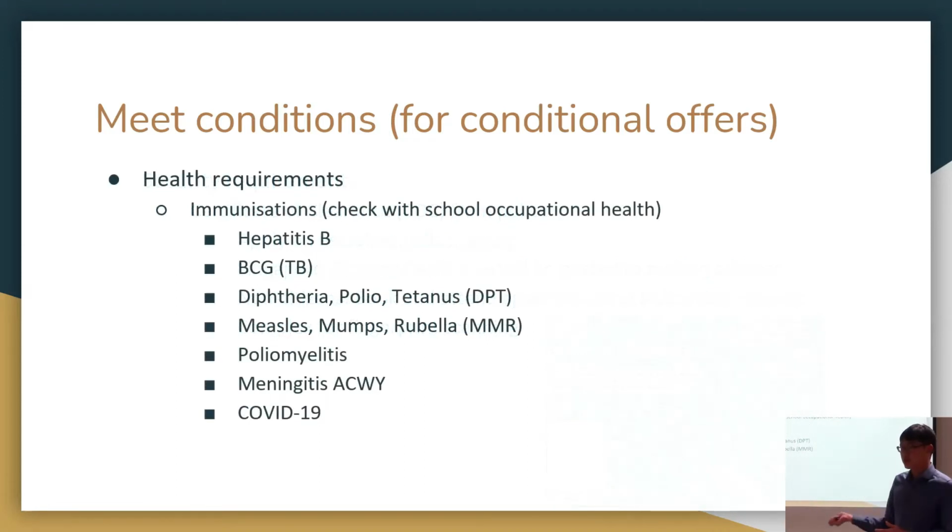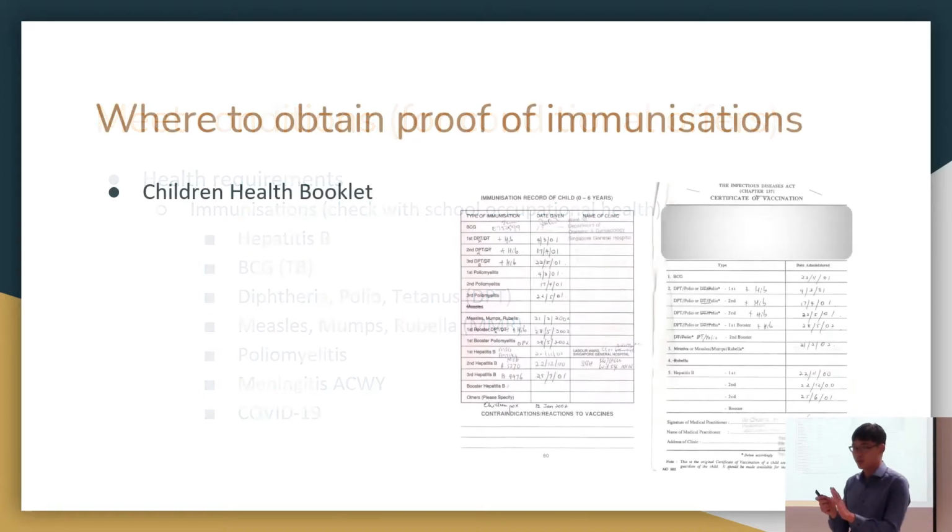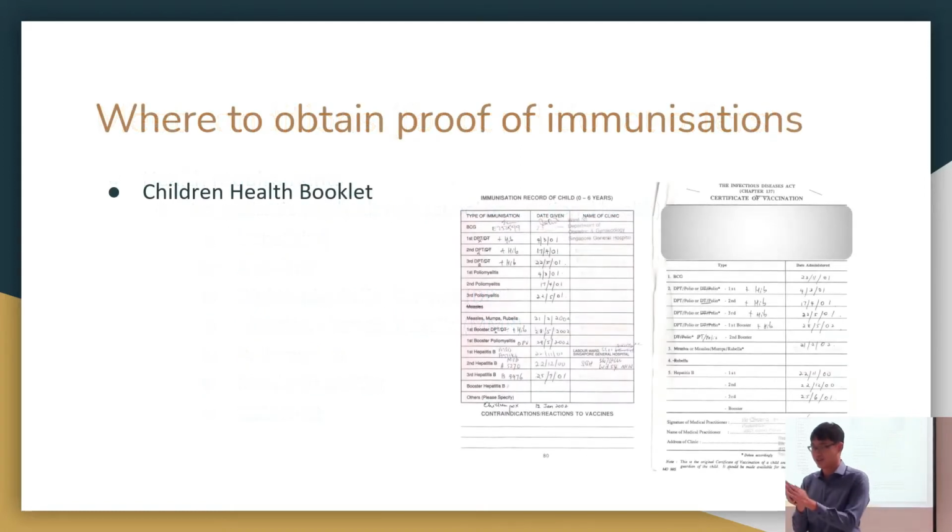Okay, this is much more important: your immunization requirements. Here's a list of the vaccines that you will need. I'll cover the last two a bit more later. But first, how do you get proof of your immunization? Your children's health booklet. You'll know the nice book that you have. I was from SGH, so I had a yellow book. You guys have different colors now.